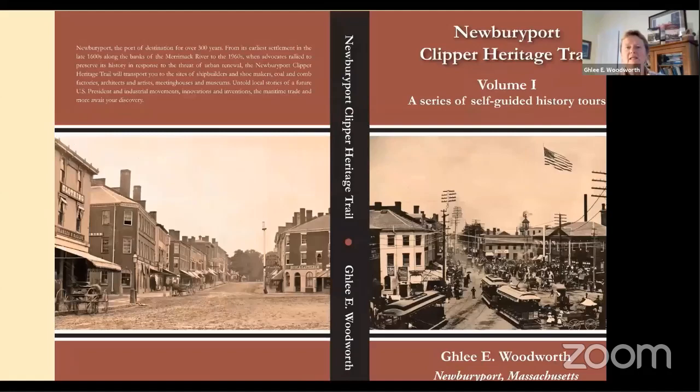Okay, and this is the cover of the Newburyport Clipper Heritage Trail book, Volume 1. On the right is the front cover, and that is a photo in 1898 in Market Square. And you can see the firehouse on the right, and there was this large celebration about the Spanish-American War ending. And on the left, if you turn in Market Square, now you are looking up State Street, and this is in 1885. And on the left, just past the horse and carriage, the wagon, is Liberty Street.